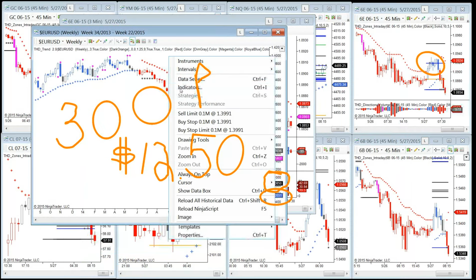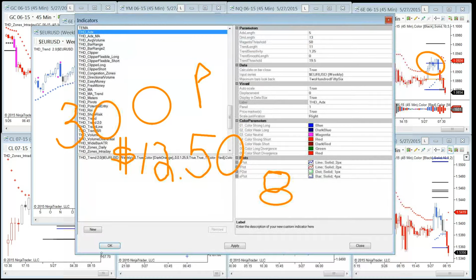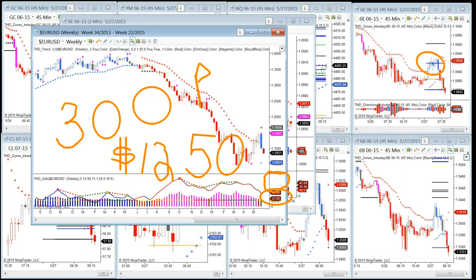What did I do that for? Yeah, you need 2 red bars or you need 2 blue bars.